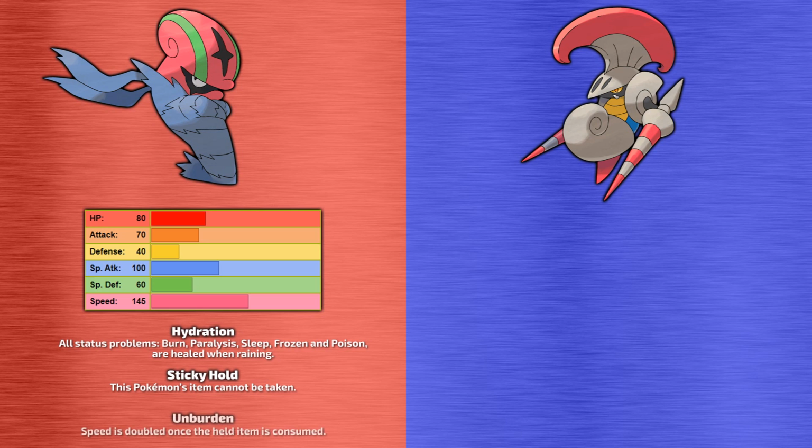Its hidden ability is Unburden, which doubles Accelgor's already impressive speed if its held item is lost, like if it uses a gem or eats a berry, for example. This is a great ability to maximize the incredible speed of Accelgor and ensure that you move before almost any opponent. Although choose what item you give it carefully, because incredible speed is pretty useless if you can't actually take down your opponent.